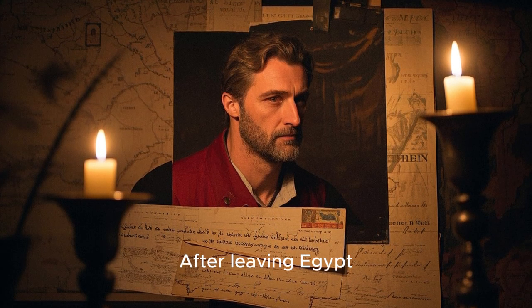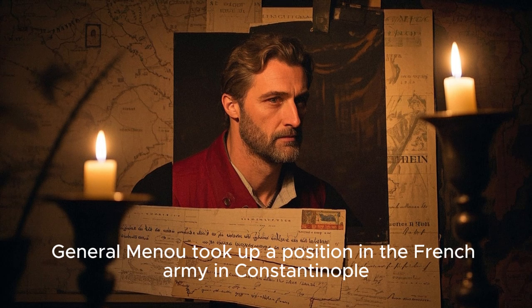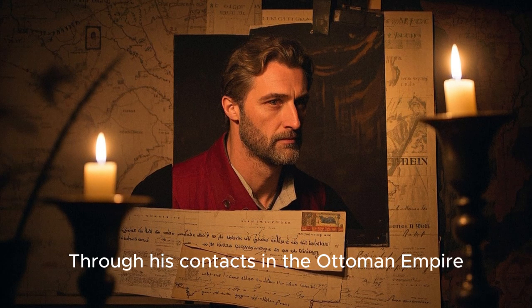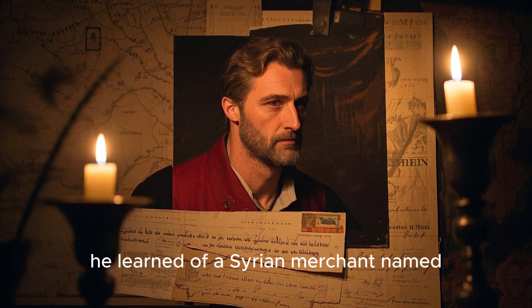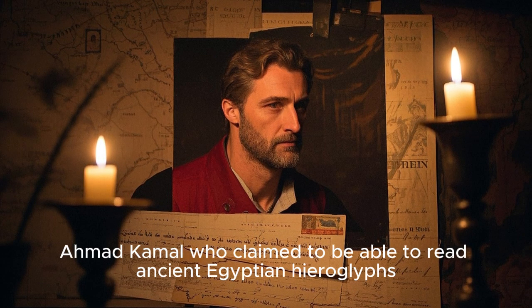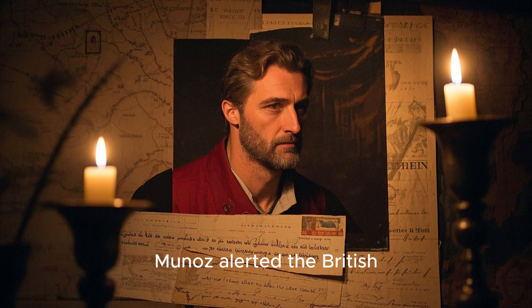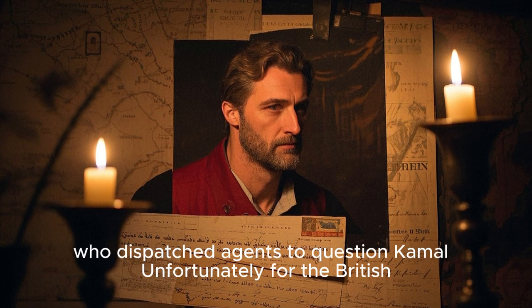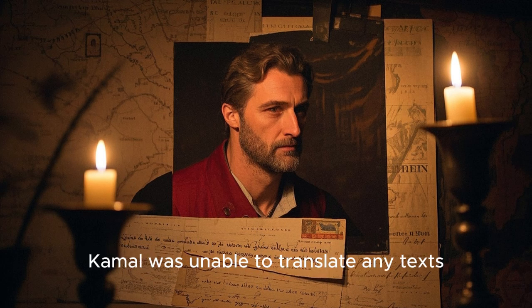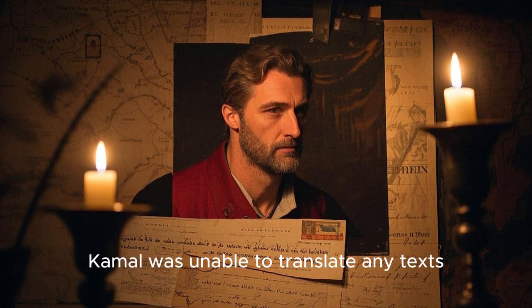After leaving Egypt, General Manu took up a position in the French army in Constantinople. Through his contacts in the Ottoman Empire, he learned of a Syrian merchant named Ahmad Kamel who claimed to be able to read ancient Egyptian hieroglyphs. Munoz alerted the British, who dispatched agents to question Kamel. Unfortunately for the British, Kamel was unable to translate any texts.